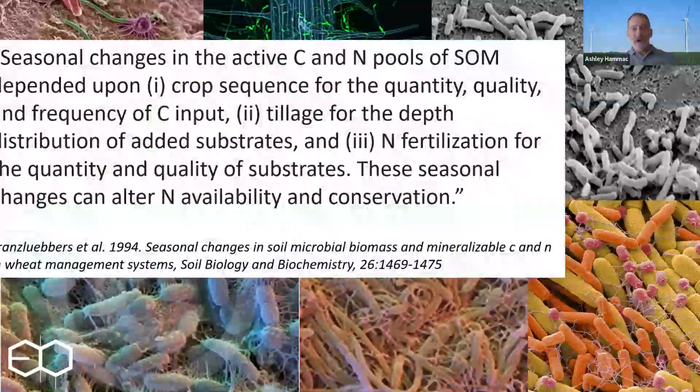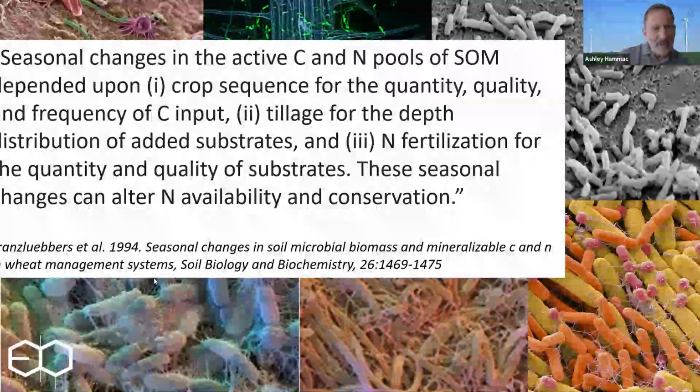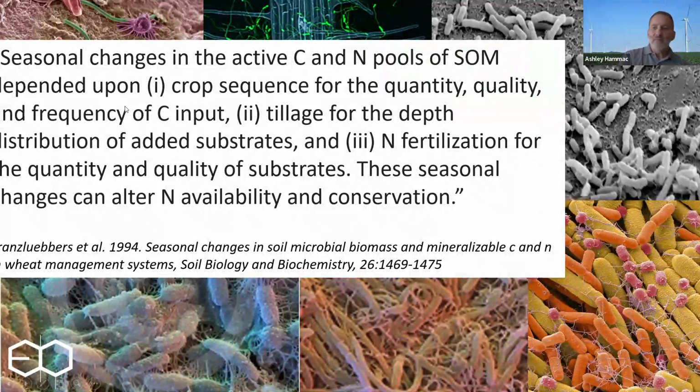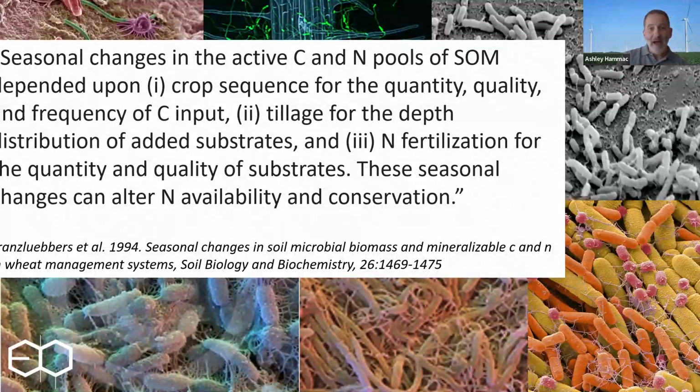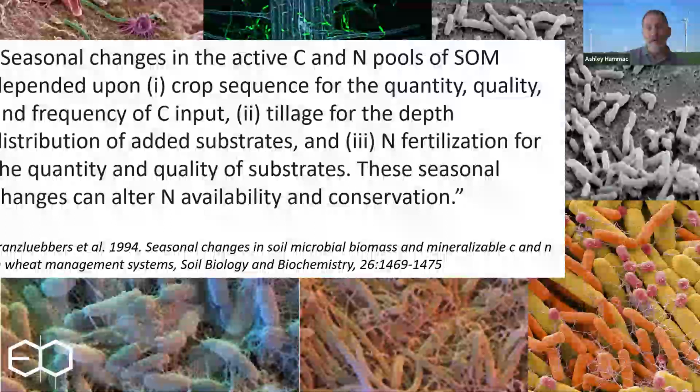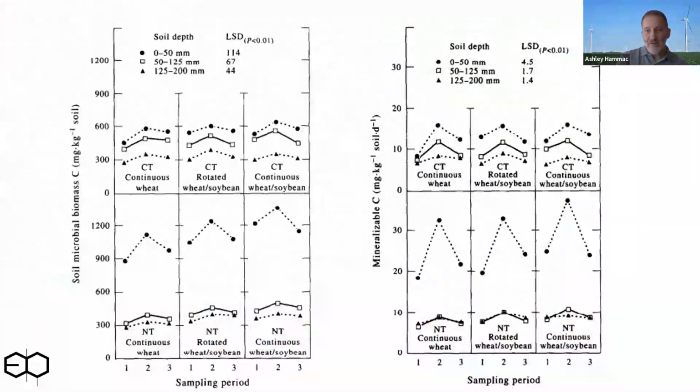Okay, so Alan Franzluebbers, and this isn't quite showing up right on here, but basically wanted to show you that soil microbial biomass and mineralizable carbon also changes throughout the growing season. So here's an example of microbial biomass and mineralizable carbon at three different sampling periods, one at planting, one at flowering, and one post-harvest. And you can see that it fluctuates. Not saying anything else other than it fluctuates.